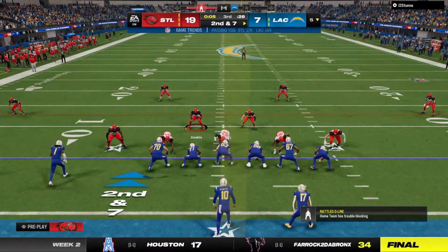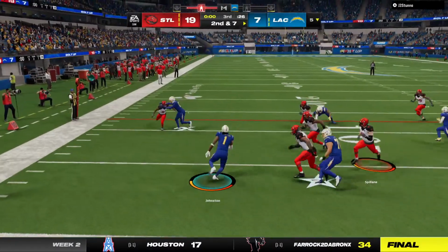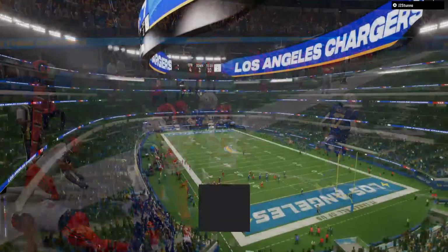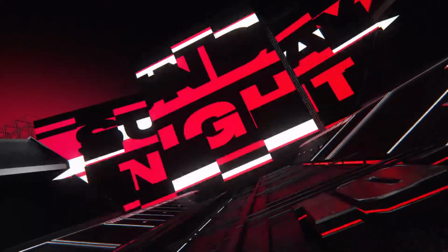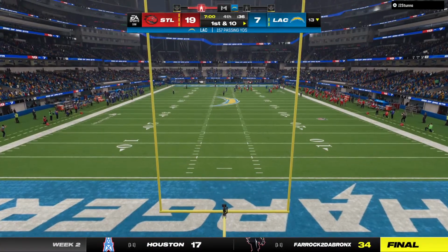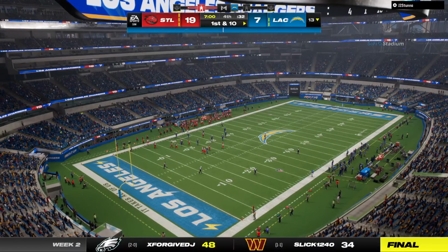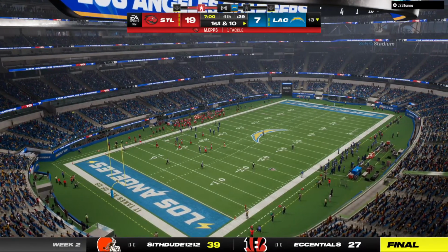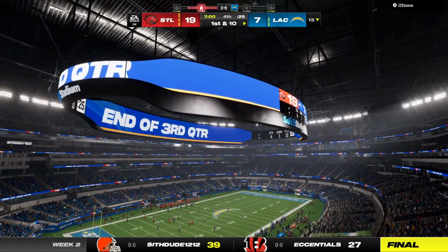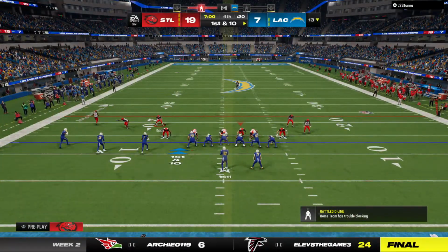Up until that last play, everything was working pretty well for this offense, gaining chunks of yardage, getting first downs, really making a push for the end zone, and looked like they had a nice rhythm going. Now you got to have a short memory here. Don't focus on the interception. Focus on what came before it and get back to it. So a little more space to work with here from the 13 on 1st and 10.